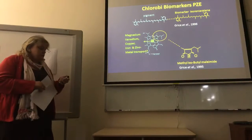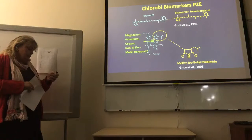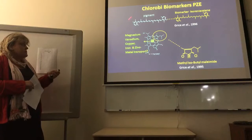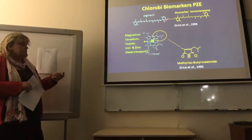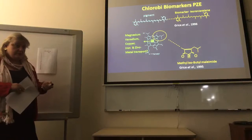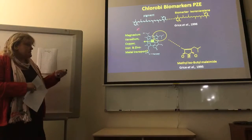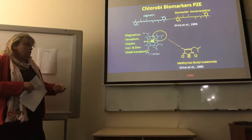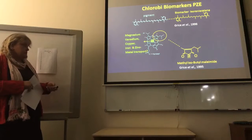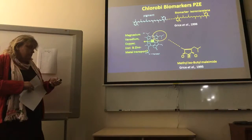So in geological samples, we look at molecules or biomarkers which derive from pigments, such as this isorenieratene. This is the biomarker of that. Don't worry too much about the structure, just look at the skeleton. Here we have bacterial chlorophyll c, d, and e, which gives rise to polar compounds, which have been reported in geological samples as well, which are indicators of green sulfur bacteria.